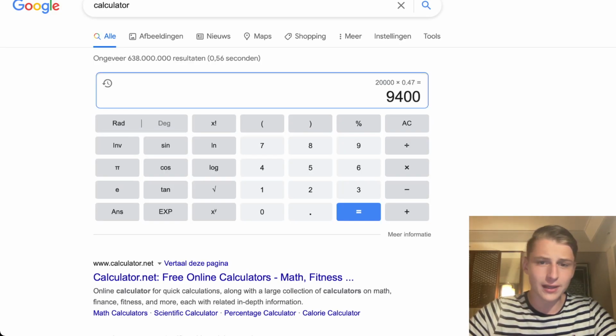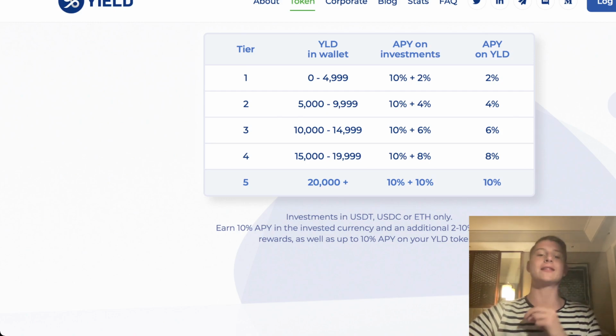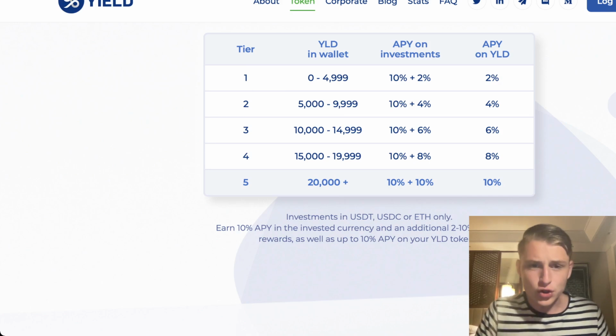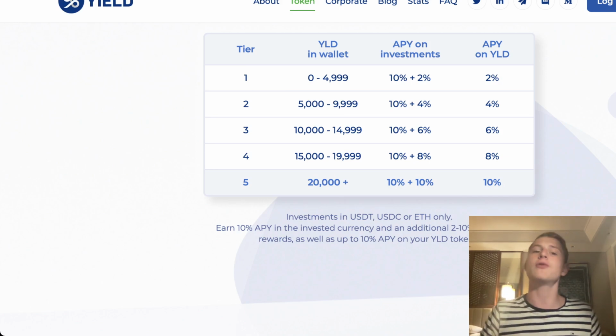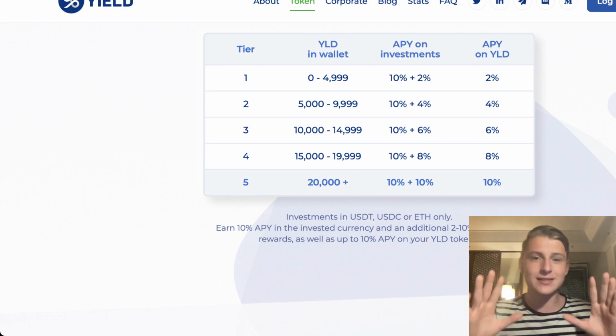Let me do a quick calculation here. The 20K YLD, let me see what the current market valuation is, 46 cents. You only need 9,200 US dollars to get into this 20% APY, guys. 9,200 US dollars, and you are literally locked in for a lifetime. This is absolutely insane. Of course, maybe once the video is live the prices are a little bit different, but the moral of the story is that it is completely cheap right now. If you accumulate this 20K YLD, you can set yourself up for 20% APY for a lifetime, guys. And that is the reason why I'm making this video.